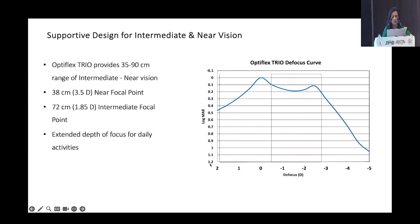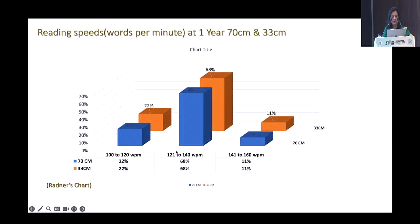So this is actually the supportive design which I was earlier talking about. It provides a 35 to 90 centimeter range of intermediate and near vision, with a 38 centimeter near focal point and a 72 centimeter intermediate focal point, and because of this, there's extended depth of focus for daily activities.